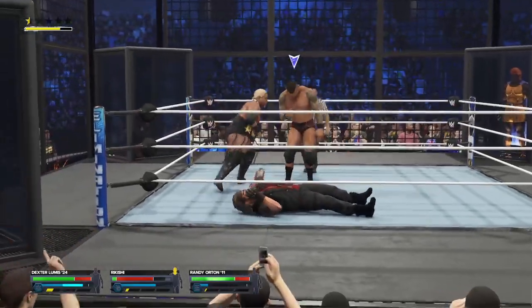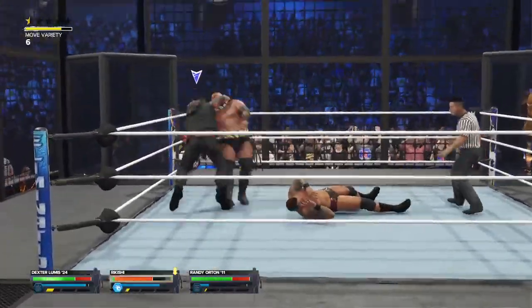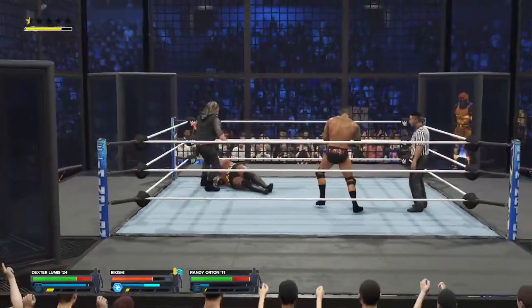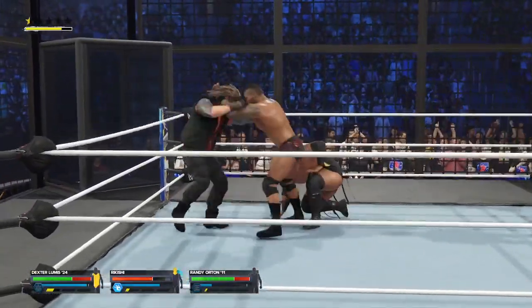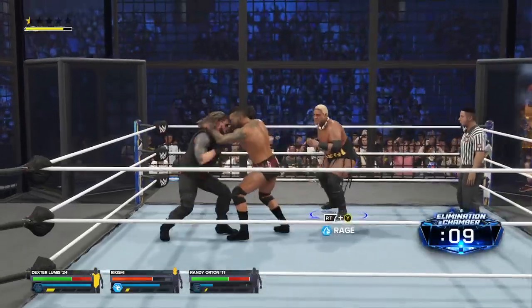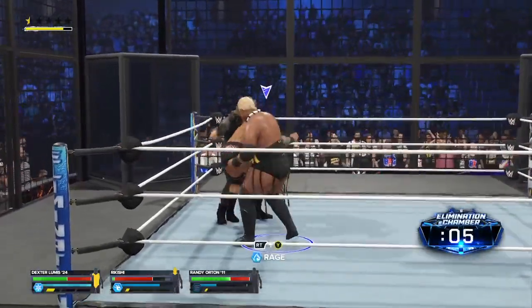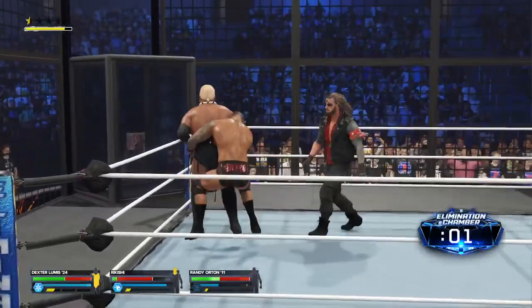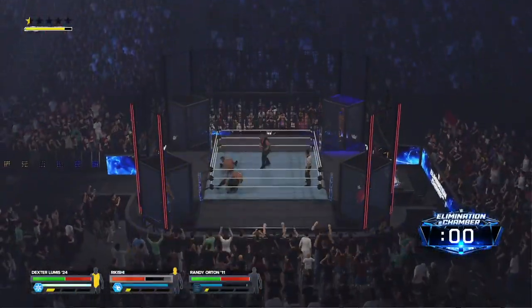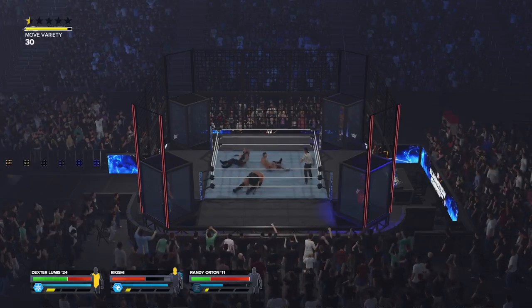Dominating shoulder tackle. Oh, close. He's one step ahead there. Oh, elbow right to the breadbasket for their troubles. Instead, what a German suplex. Oh my God, that's gonna hurt.